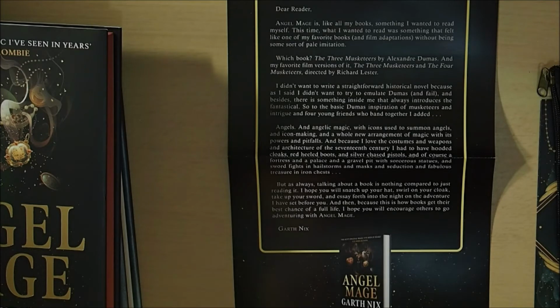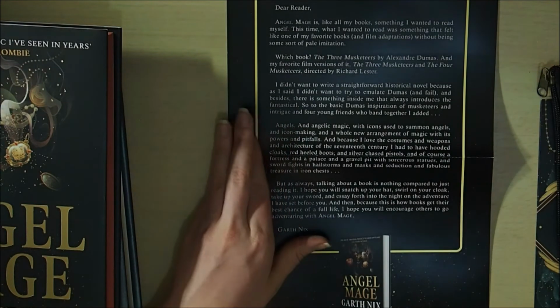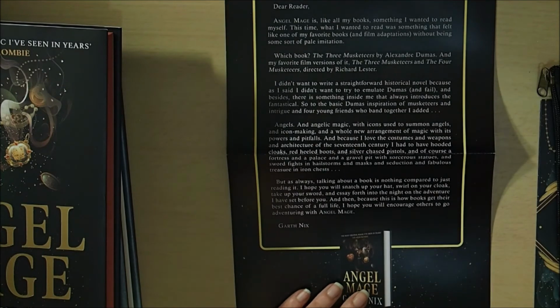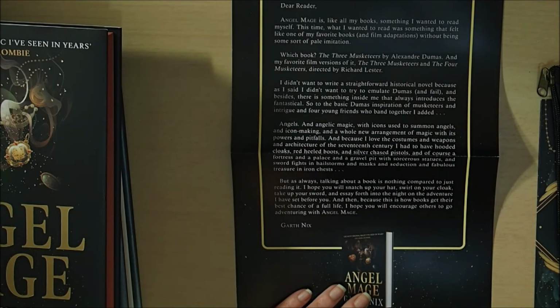So, to the basic Dumas inspiration of the Musketeers and intrigue and four young friends who band together, I added angels and angelic magic, with icons used to summon angels and icon making, and a whole new arrangement of magic with its powers and pitfalls. And because I love the costumes and weapons and architecture of the 17th century, I had to have hooded cloaks, red-heeled boots, and silver-chased pistols. And of course a fortress and a palace and a gravel pit and sorceress statues and sword fights in hailstorms and masks and seduction and fabulous treasure in iron chests.